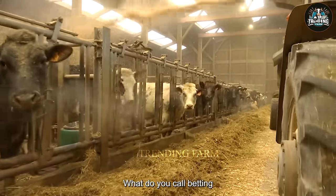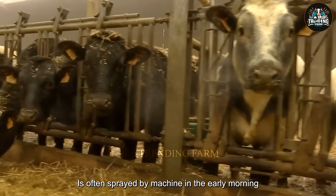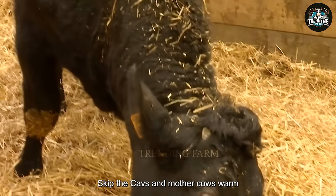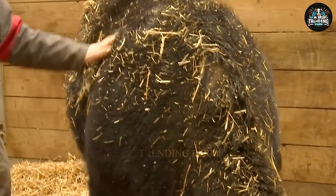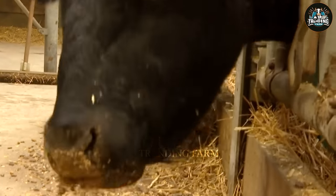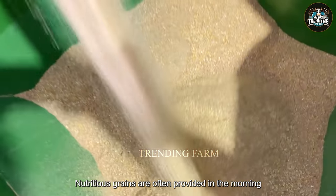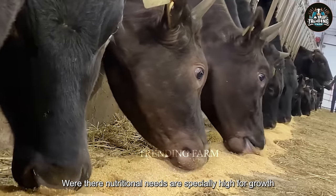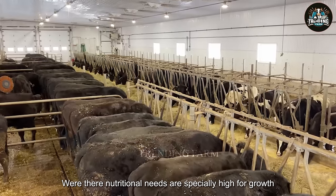Wagyu cow bedding is often sprayed by machine in the early morning, before the cows wake up, to keep the calves and mother cows warm in cold weather. Nutritious grains are often provided in the morning, before cows graze, when their nutritional needs are especially high for growth.